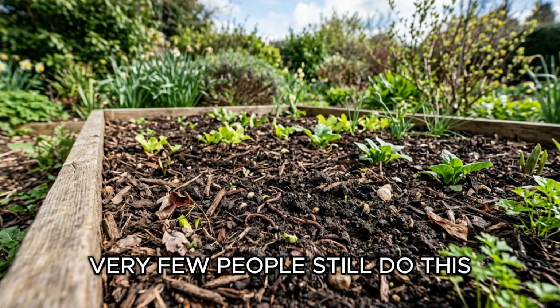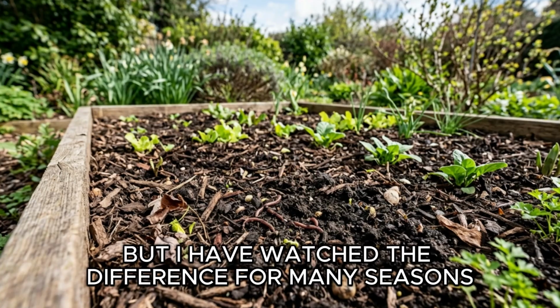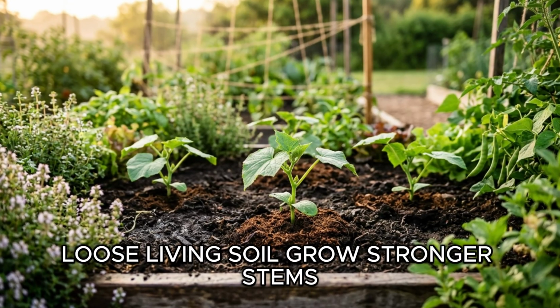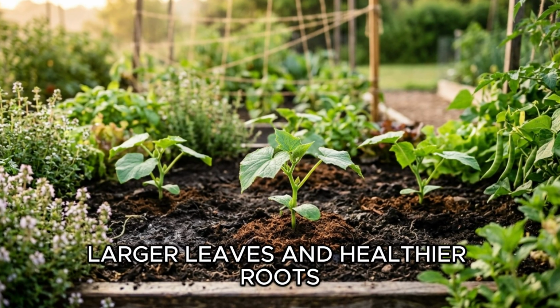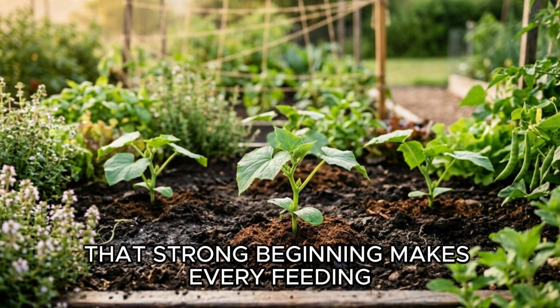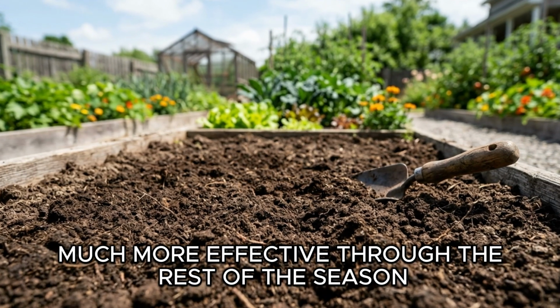Very few people still do this because it seems too simple to matter, but I have watched the difference for many seasons. The plants that begin with warm, loose, living soil grow stronger stems, larger leaves, and healthier roots without needing constant attention later. That strong beginning makes every feeding and every watering much more effective through the rest of the season.